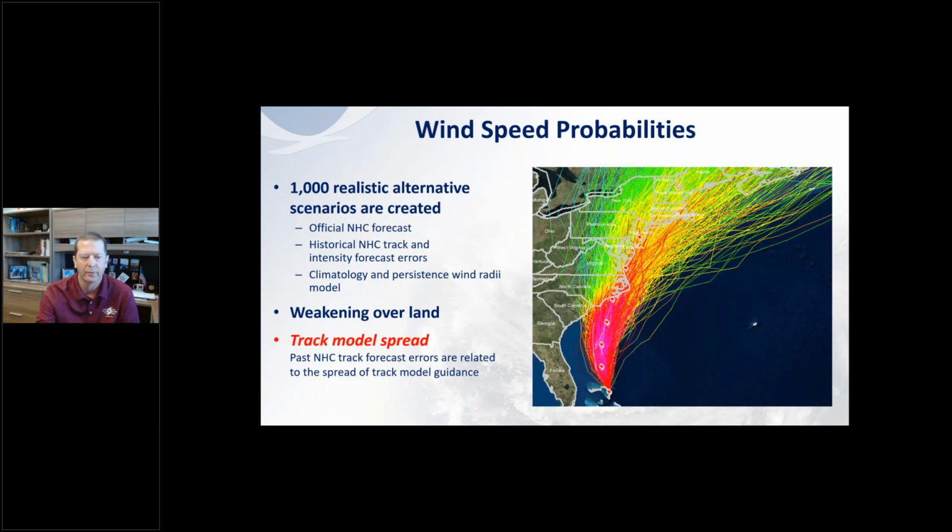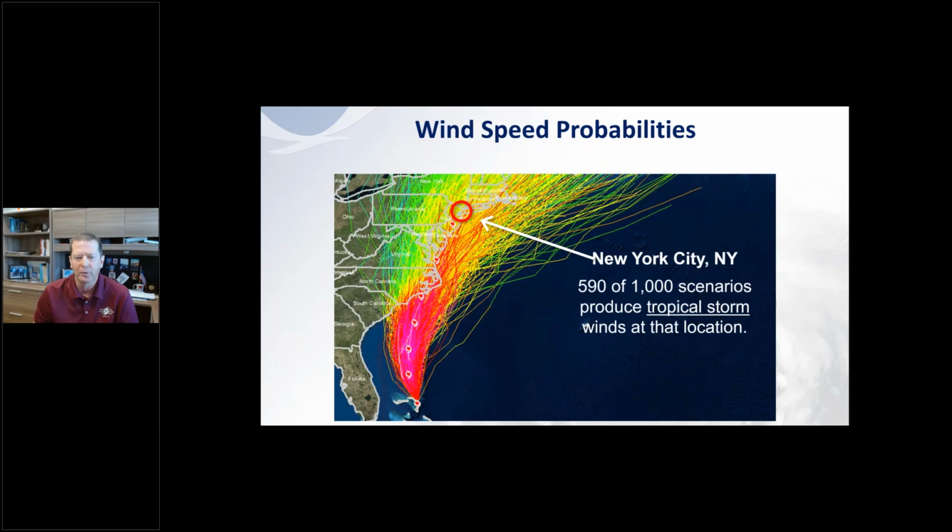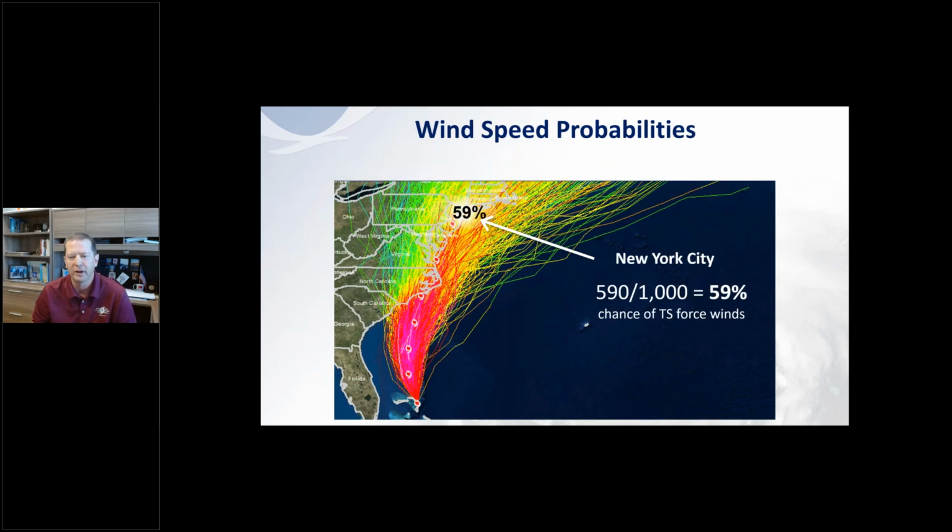And in this case, to show you how they're calculated, in the same case, here we circle New York City, and we look at those 1,000 realizations. 590 of those produce tropical storm force winds at New York City, which then equates to a 59% chance of getting tropical storm force winds at that location. And again, we can see the graphics in a second that'll show you that you can look at that for locations over water.